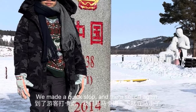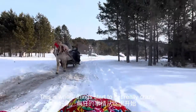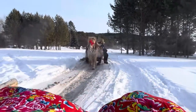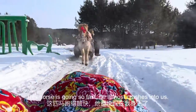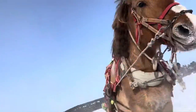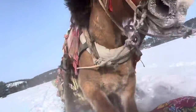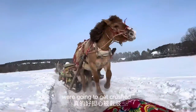We made a quick stop and then set off again. This is where things start to get really crazy. This horse is going so fast, he almost crashes into us. His rider keeps yelling to go faster and faster, but his legs are almost touching our sleigh. Our feet are right at the end of the blanket. I was so worried that we were going to get crushed.